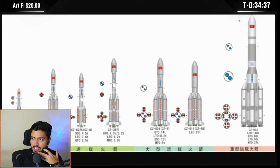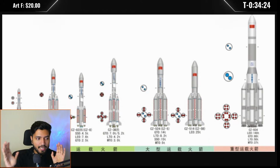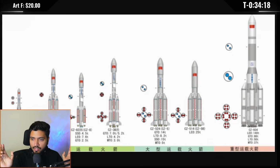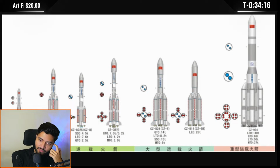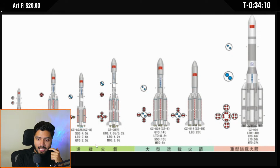And this is the main rocket which we should all be looking at, the CZ-9 or the Long March 9, which is going to be their moon rocket. And yes, it is under development. Development is going as per the plan. Everything is going great. This was their Mars rocket and space station rocket, the Long March 5. Today they are launching the Long March 8 rocket.